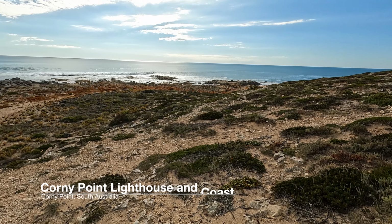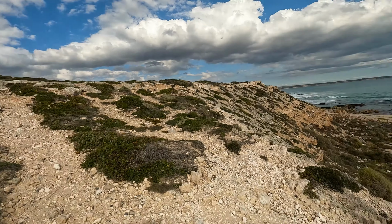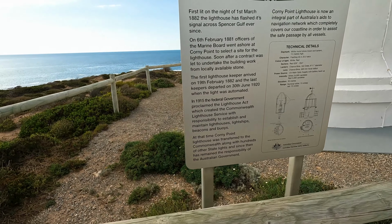Welcome back everyone. I am at the Corny Point Lighthouse. That is the Corny Point Lighthouse, and Michael's just coming up from the beach where he's been exploring. Here's the information on the lighthouse.